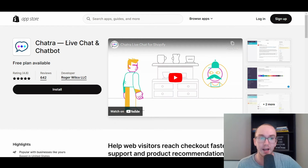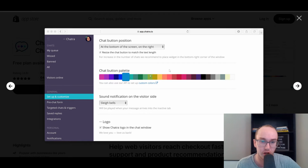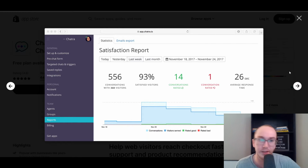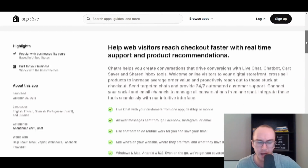As far as Chatra, they do have live chat and chatbot functionality. When you're deciding between both, you can customize things with Chatra, such as setting certain notes. You can change the color schemes to better match your brand. A lot of these things are pretty common across the different chatbot apps. You can see your overall satisfaction report: conversations, satisfied visitors, rated conversations, average response times, things like that. So Chatra is another great option for combining both.